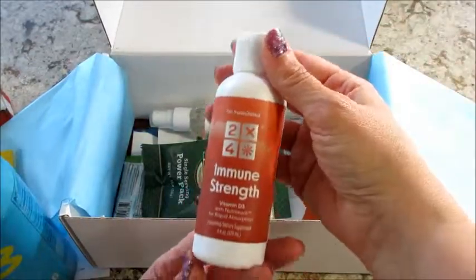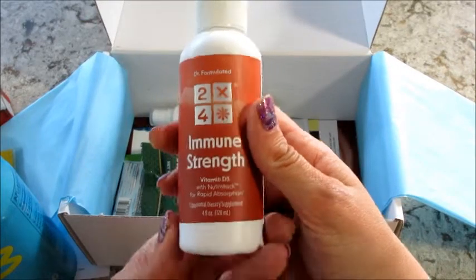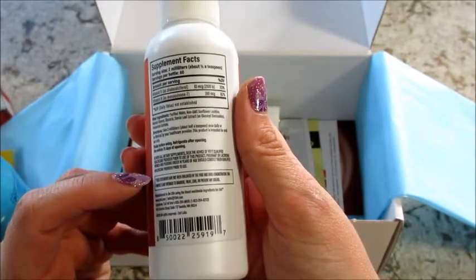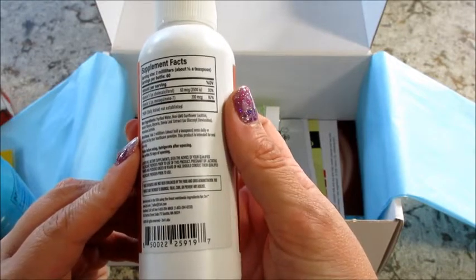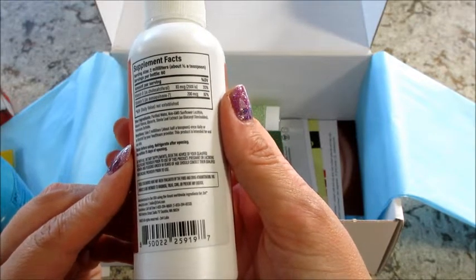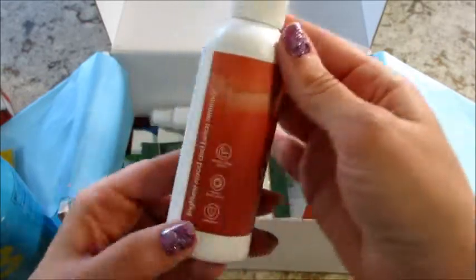Also have immune strength. This is vitamin D3. And let's see, shake before use, refrigerate after opening. Take about ½ teaspoon once daily. And that does have vitamin D and vitamin K in it.